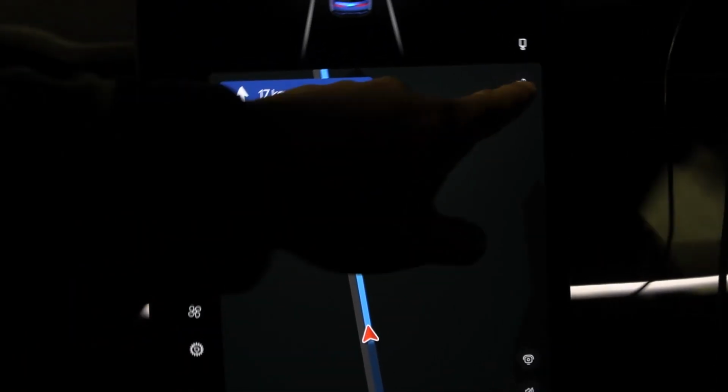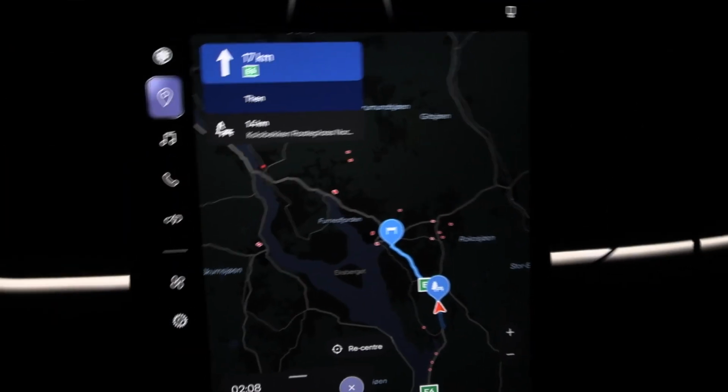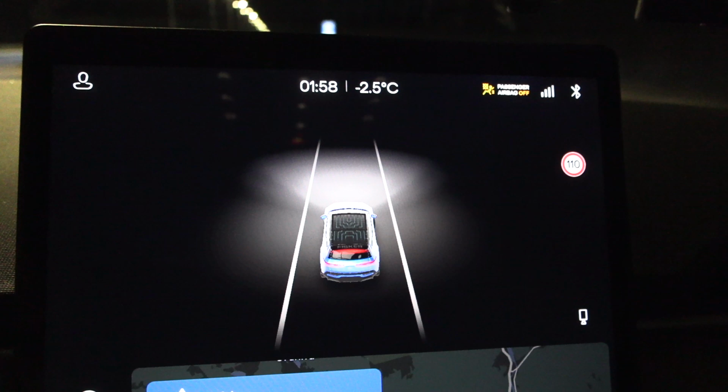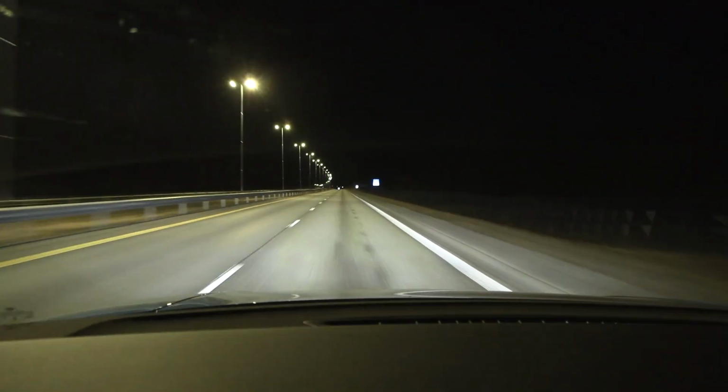I will just drive towards the north, and we have to go all the way to Rudshøgda first. Oh yeah, it's a bit dark now. So yeah, it is now minus 2.5 degrees outside, 2 at night, and the roads are quite empty. It is technically Monday morning now.